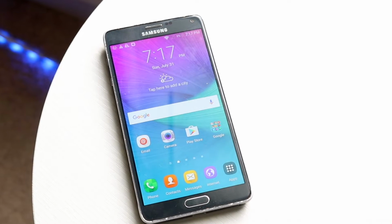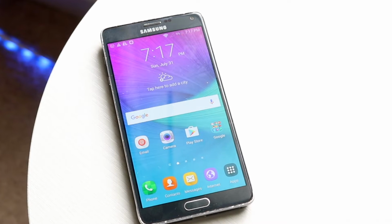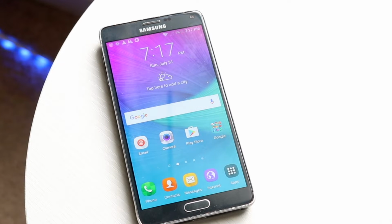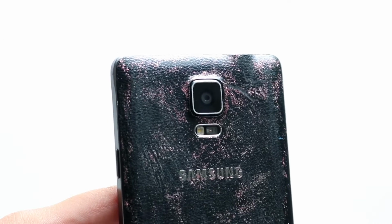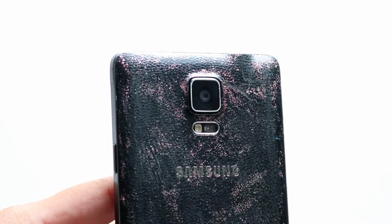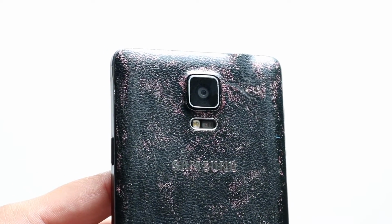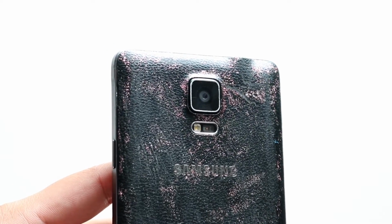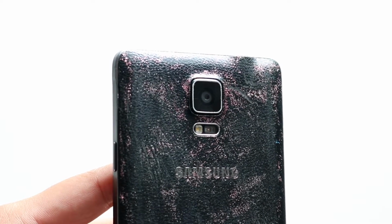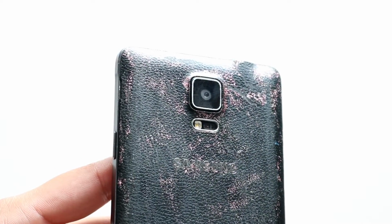Now, starting off with the outside of the Samsung Galaxy Note 4, what is so crazy to me is that this phone doesn't look like the latest phone, as you guys can tell. But the display on this phone is still actually very, very good. On the front of this phone, we had a 5.7-inch 1440p Super AMOLED display. Now, this panel itself is actually a really good panel. This was a 1440p panel from 2014. That is so crazy to think about, and it was a Super AMOLED display.